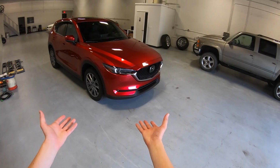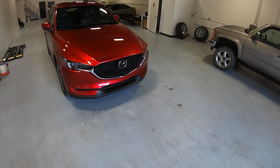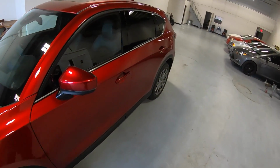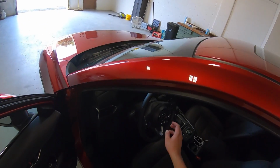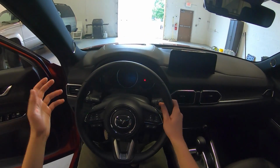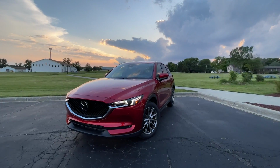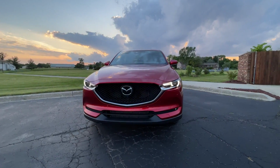Something that is under 40 grand, this is top of the line, and comes in around 38,000. So for something that's under 40 grand, the use of materials in here is really great. So let's take this thing for a drive, see what it's like on the road, and answer the question of, is this the CUV if you're a car person and you have to have a CUV? Is this the right choice?